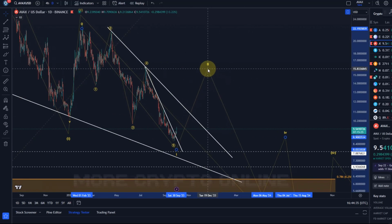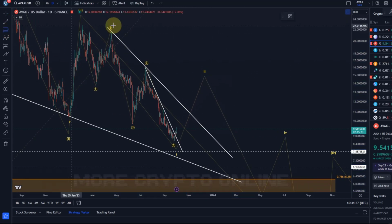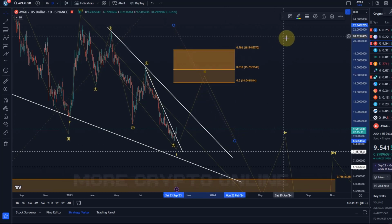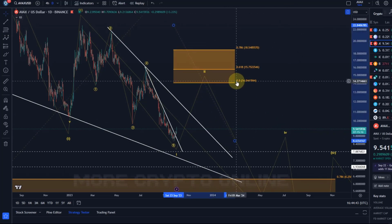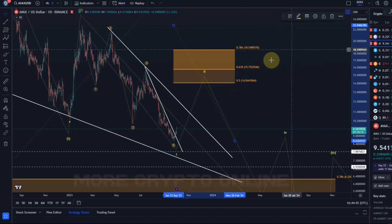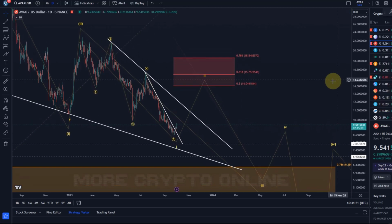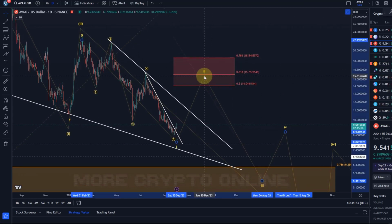Now, what would be resistance for the wave 2? I think this is something we need to add so that we get an orientation of where this might be going. If it goes well, it could go into this area between $14 and $18.54. Now, before you get dollar signs in your eyes, this is most likely a counter trend move. So it's probably not that aggressive, but we'll see.